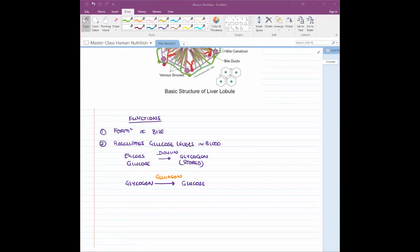Okay, but now let's try to move ahead. Now, just like it regulates your blood glucose levels, guys, this also regulates your amino acid levels. Now let's try to see how it regulates amino acid levels.